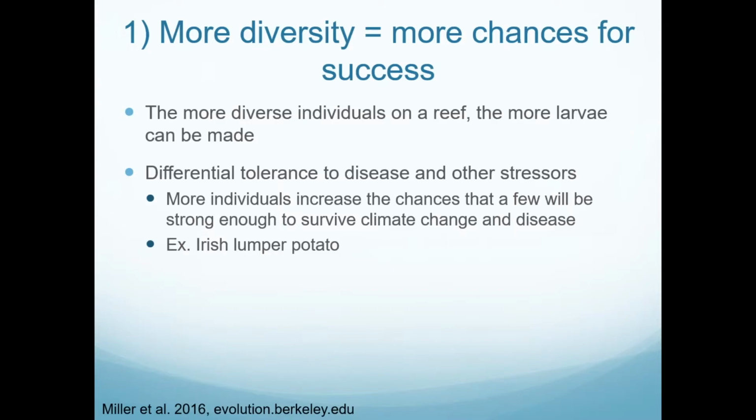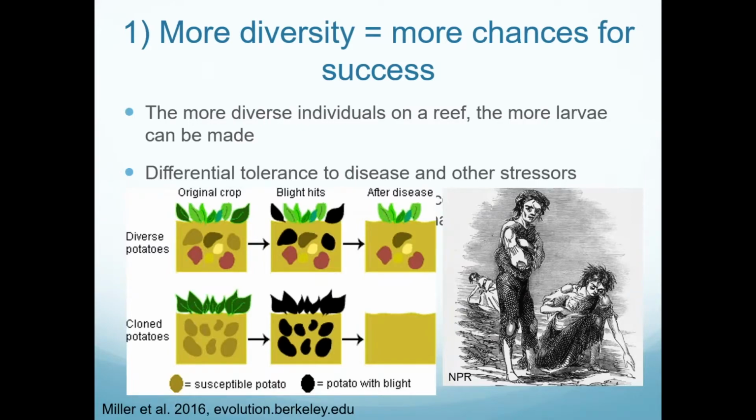The second part of this is not just the sexual reproduction aspect, but also differential tolerance to disease and other stressors. Obviously, you have a higher chance of having more tolerance to disease by chance if there are more individuals there. The typical example here is the Irish lumper potato. In Ireland in the 1840s or so, they primarily grew a single clone of this potato. So all of the potatoes all over Ireland were equally susceptible to the blight, because they were all clonemates of each other. This killed the crop and led to one in eight Irish people dying of starvation. This is what happens if you have a new emerging disease that hits a very genetically depauperate population.